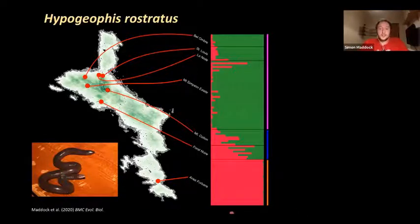So this is a structure plot on the right here, and it's basically an assignment test. So it assigns individuals. Each one of these bars across is an individual, and it shows how related they might be to a given population. A population isn't a true population, if you like, it's just a clustering algorithm. So if you like, the red is population one and the green is population two. So it shows how much relatedness, how much sharing of genetic information, goes on between different individuals.